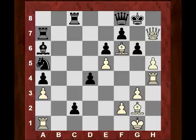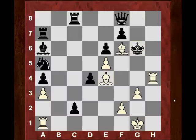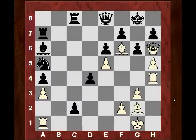Queen takes h7. Beautiful idea, giving up the queen. If king takes h7, h g, and now if king g8, then we've got rook h8, mate. If the king takes here, then the bishop makes an entrance with bishop e4, checkmate. So a beautiful idea for this queen h6, for queen h7 here.